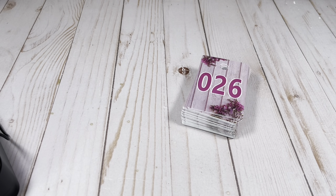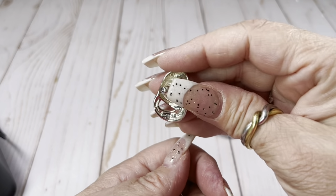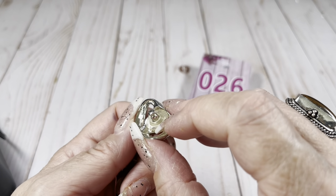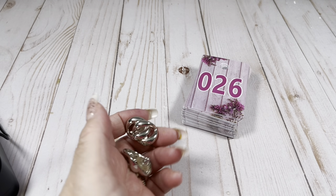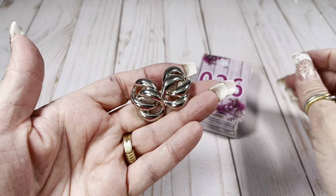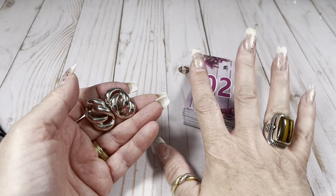And then we have these nice silver tone earrings, which are signed. Does that say Monet? Like, everything was Monet in this lot. That's why I keep saying that. I think it does. Hold on. Guess what? It does not. It says Napier.